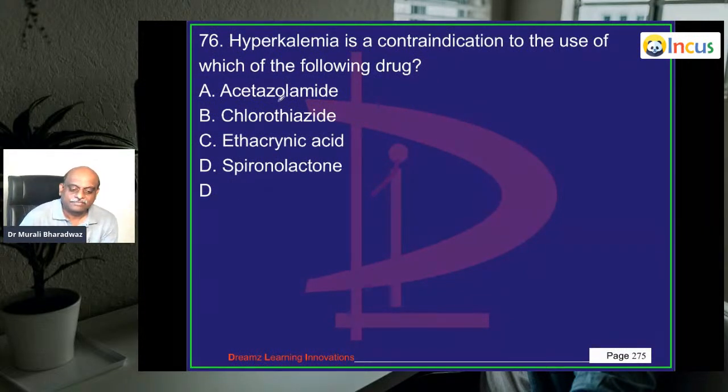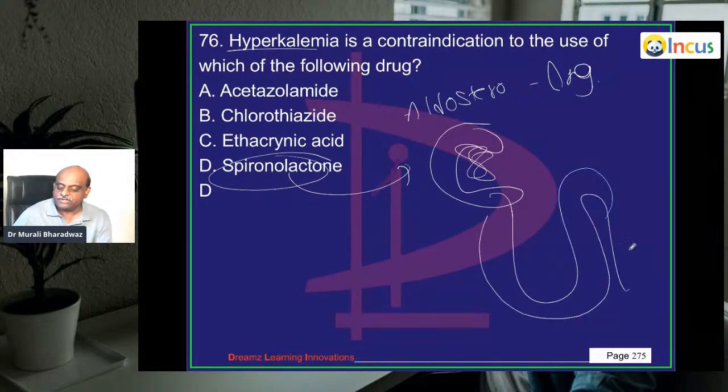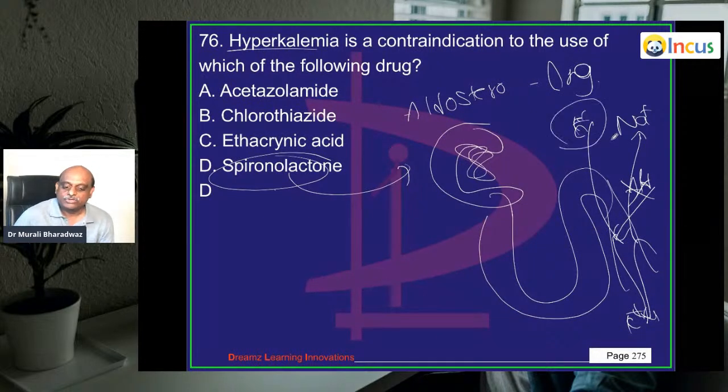Hyperkalemia is a contraindication for spironolactone. Spironolactone is an aldosterone antagonist. What is the effect of aldosterone, doctor? This is the distal convoluted tubule, the place where aldosterone acts, leading to retention of sodium and loss of potassium into urine. If you give spironolactone, you antagonize aldosterone, preventing potassium loss and retaining potassium. So spironolactone already leads to hyperkalemia. So where is the point in giving it to a patient who has hyperkalemia?